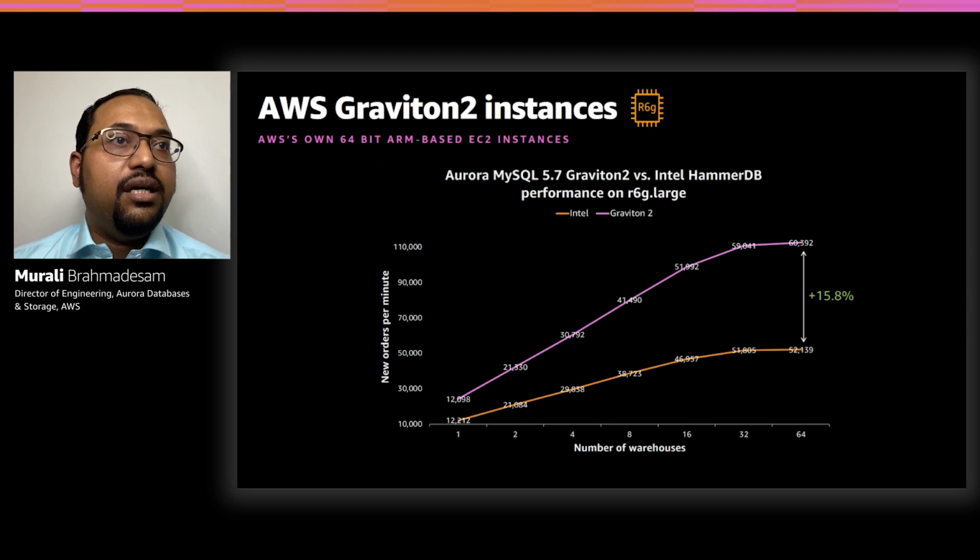As you can see, the Intel instance is able to do around 52,000 new orders per minute, whereas on the same workload on Graviton2, we are able to achieve around 60,000 orders per minute. So it's around 15% more. We see similar or better performance across all R6G instance sizes. Aurora preview on Graviton2 will be available soon.